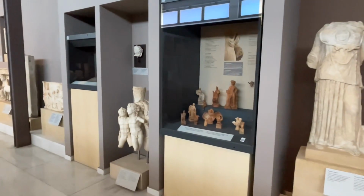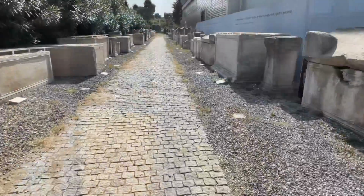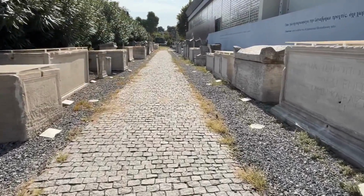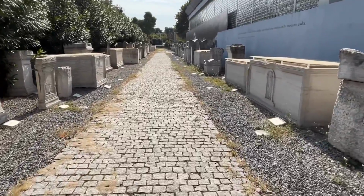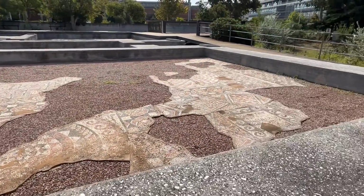Now let's go out of the museum, past the more statues and around the back. Turn right and right again as you go out, and this is where you'll find the bonus mosaic. It's totally unsignposted, and you would never know it's here unless someone told you, or if you happen to peer over the museum wall from the street side.